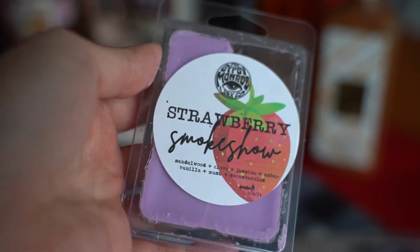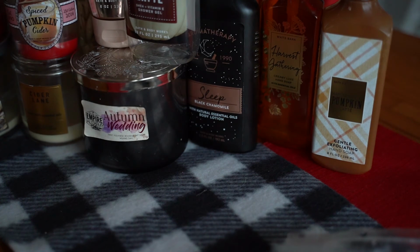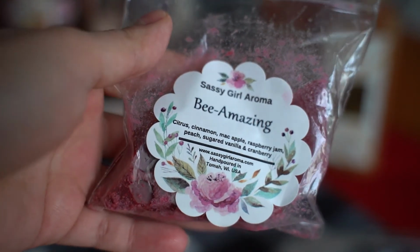I really love the scent. It's a sexy strawberry, like I described before. But I did notice that it wasn't super strong as I may have hoped. So I think I need to just use that one up. But it's too summery for me to melt anymore. So that's why I only use one clamshell and put it away. And then I have 3 of these bee samplers that I'm actually just going to put away for the year.